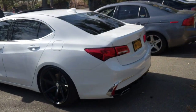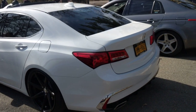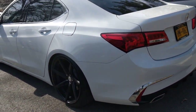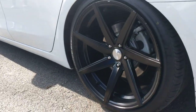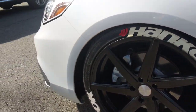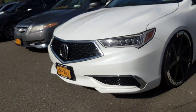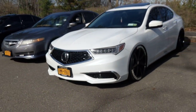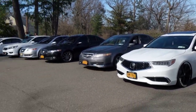And now we get to the Acuras. Now these are really awesome looking cars. Love the wheels. Look at the wheels on this. Oh my God, these are awesome looking wheels. Take a look at the front shot here. Wow. And then we've seen this car before.